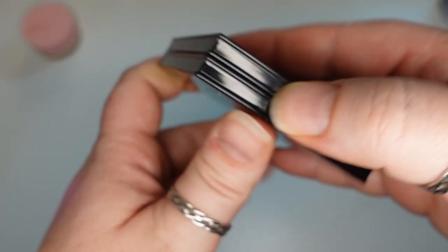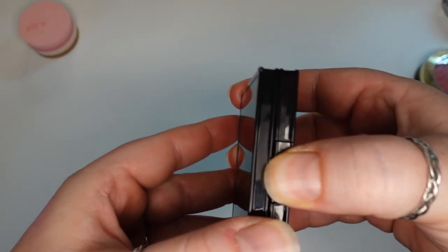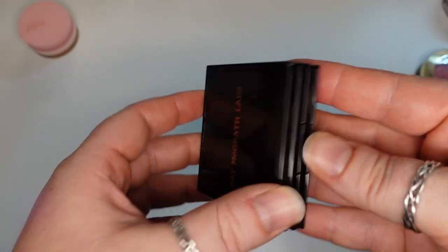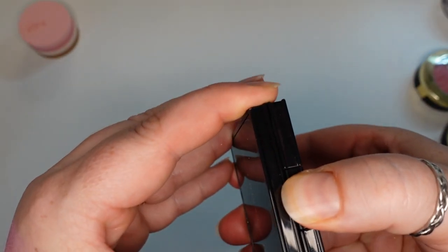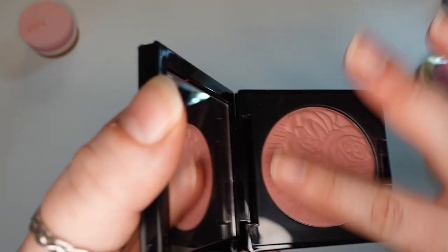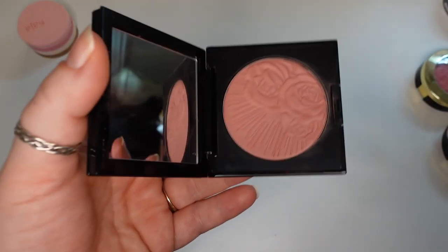The packaging, like, I don't get this. How can you make something that's that difficult to open? Maybe it's just me. Hello? Jesus. I don't find that appealing or good quality. I find that super annoying for the price.